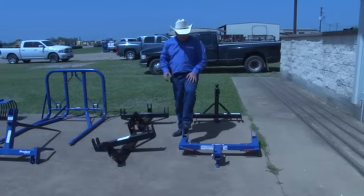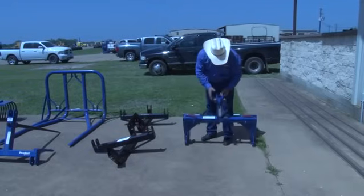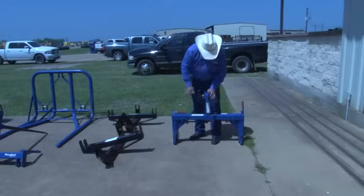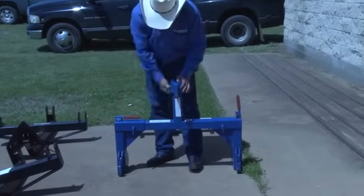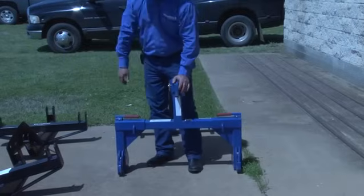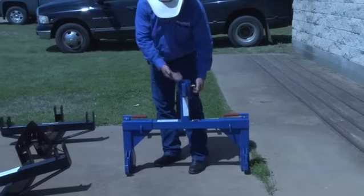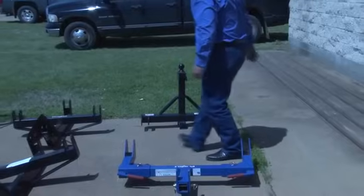This is a quick connect bar. I don't know if any of you guys have ever seen these, but they're real handy. Basically, it allows you to pull up to an implement and set it. You pull up to the implement and pop it in, and then it locks shut on top of it, and it keeps you from having to get on and off your tractor. Very handy little tool. That top sets up there, so that's a quick connect.